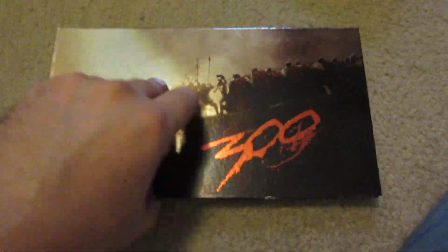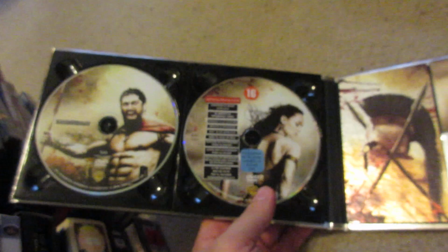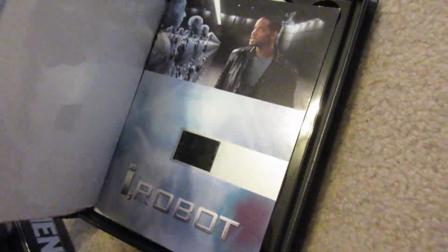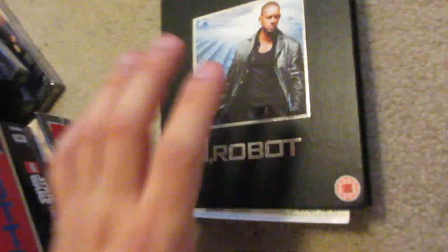300, which is a French edition. So this is Region 2 as well, but it's a horizontal one. And you've got the discs over there, and you got a booklet, and then you got a thick booklet and some art cards. And then you've got iRobot, which is a Region 2 set from the UK. You've got all kinds of goodies in here. There's a film cell, some cards, and you've got some more cards in there. Really nice looking set.